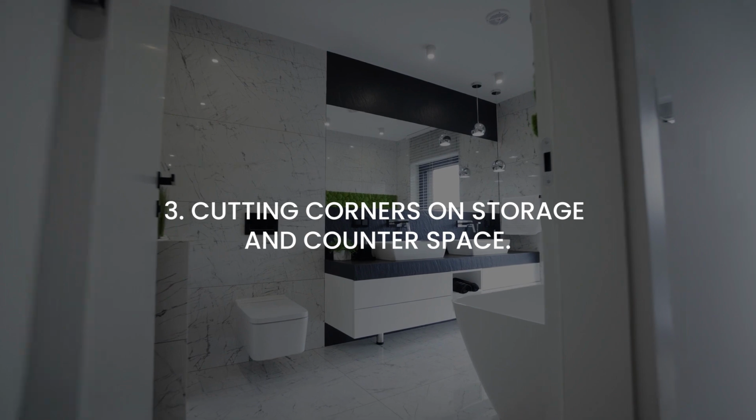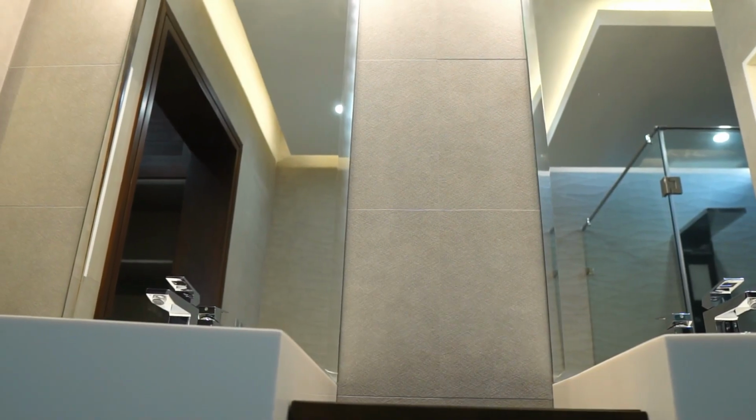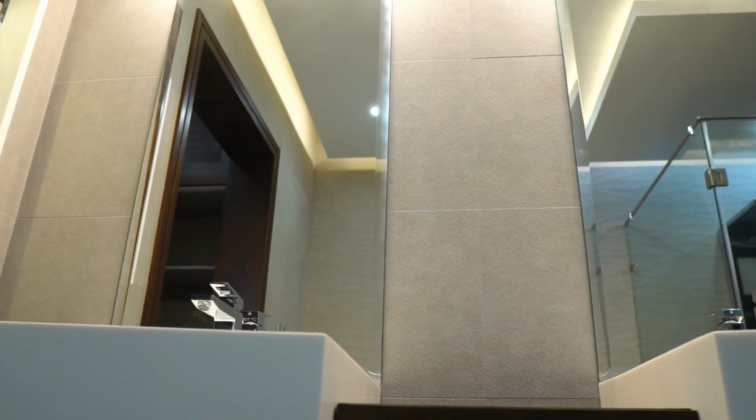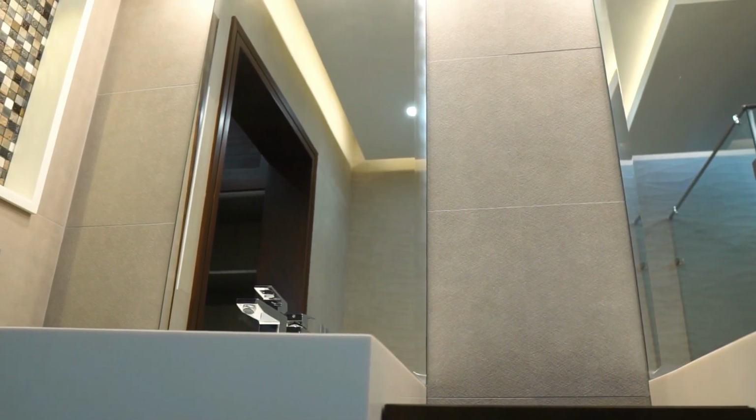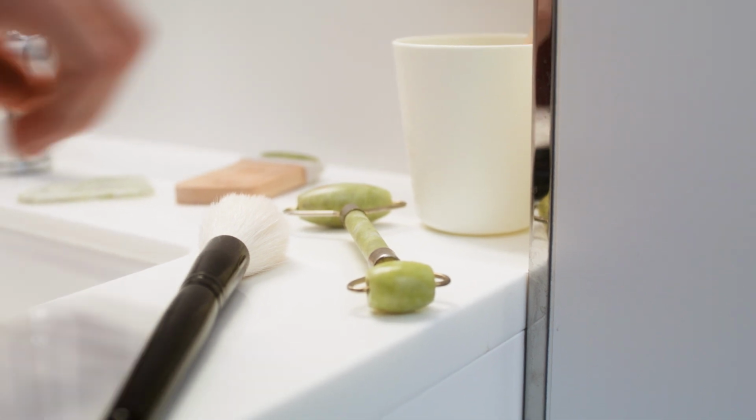3. Cutting corners on storage and counter space. A freshly built bathroom with little counter or storage space is unpleasant since bathroom clutter is not visually appealing, especially if you have a lot of products and bath items.